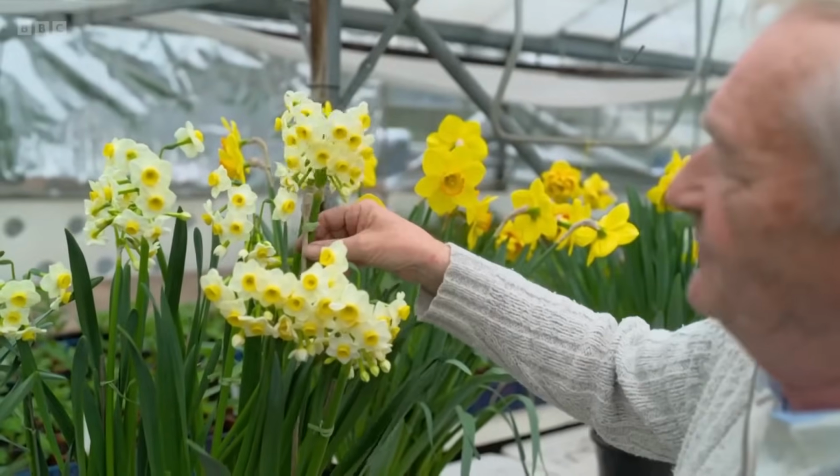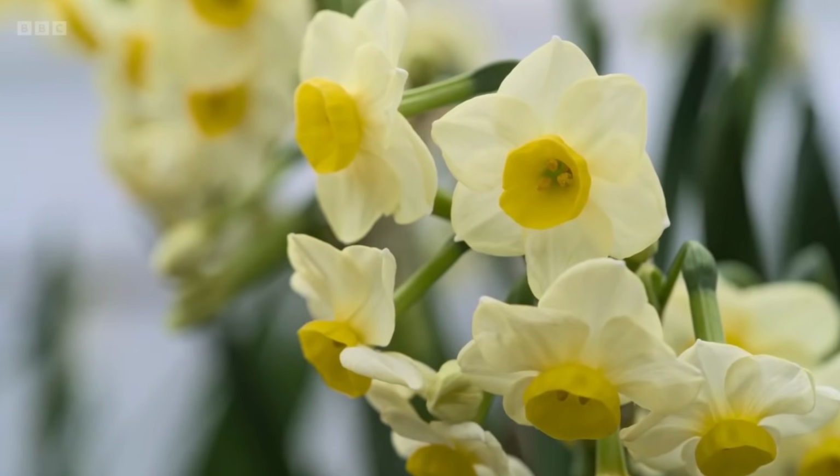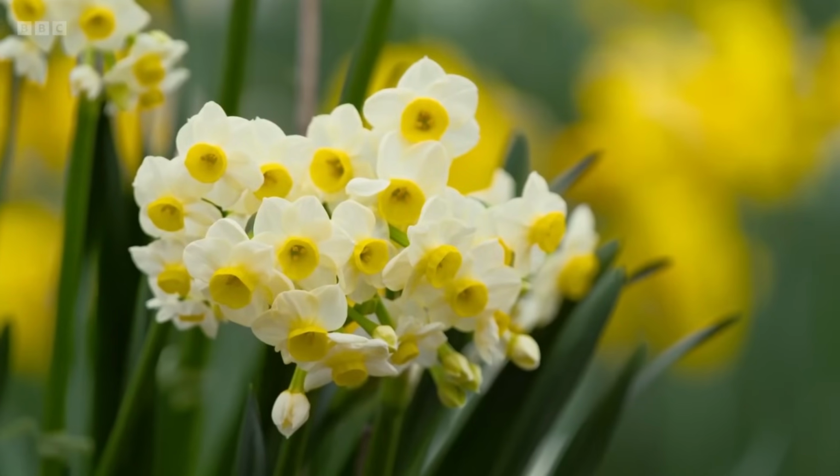And these are called Tazettas. Multi-headed, as many as 15 to 20 little flowers on a stem. They do have the heady, sweet scent.